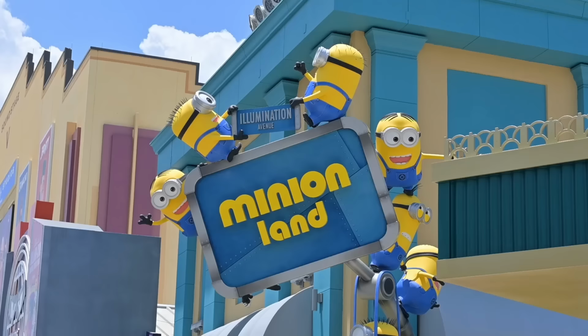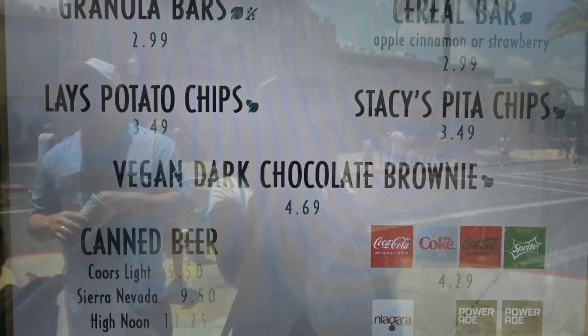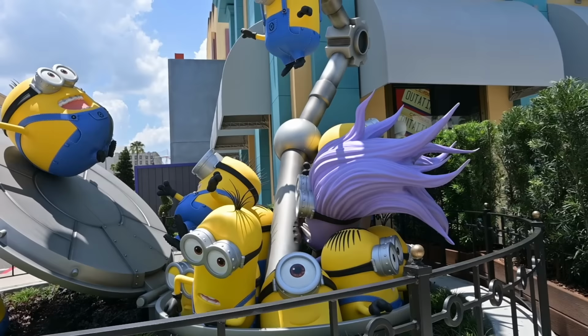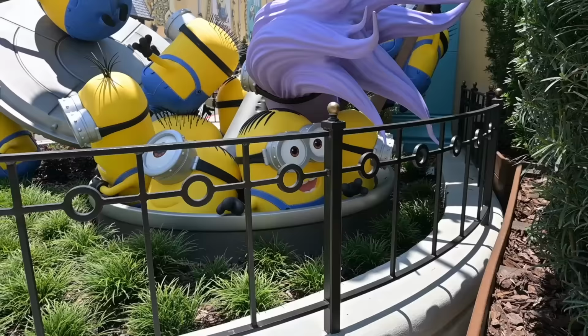And I'm back to Minion Land. And I remember they have this vegan brownie here. Vegan dark chocolate brownie. But if I had to have a brownie, I would rather have one from the tribute store with Ian Malcolm on it. That one was really good. And the tribute store won't be here forever. This kiosk is probably here to stay. It's not seasonal, I don't think so. I don't know. But the tribute store is seasonal, so I'd rather take advantage of that Ian Malcolm brownie while they still have it.